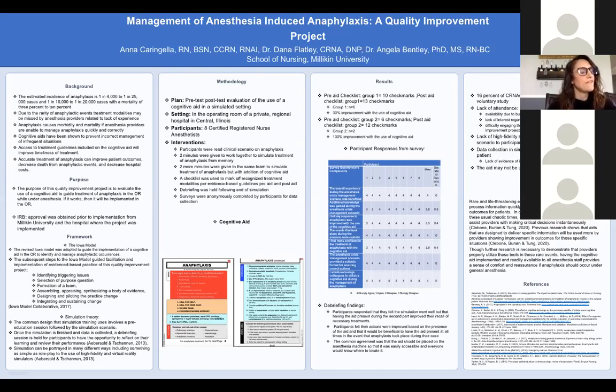Another limitation that I faced was the lack of high fidelity simulation equipment to deliver a lifelike scenario to participants due to costs and what was available to the project lead from the facility. Data collection in a simulated environment was not on an actual patient, so the lack of evidence of improved patient condition with presence of the aid isn't really able to be presented, but it's also unethical to inflict anaphylaxis on someone for the purpose of this study. The aid may not be utilized once implemented based on provider preference or forgetting it's available to them if anaphylaxis should occur.